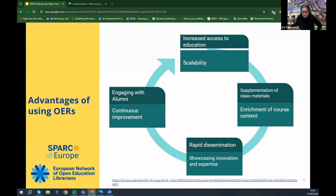Engagement with alumni. We know that universities offer free online courses or webinars to alumni, an opportunity to stay connected with alumni, these people's alma mater, and also continue to learn. Continuous improvement. So educational resources undergo revisions based on suggestions from instructors and from students and users. And in this way, they remain accurate and up to date. So lecturers can immediately access high quality OER materials, can adapt them for their needs. They can share them with students without copyright restrictions and without fees.